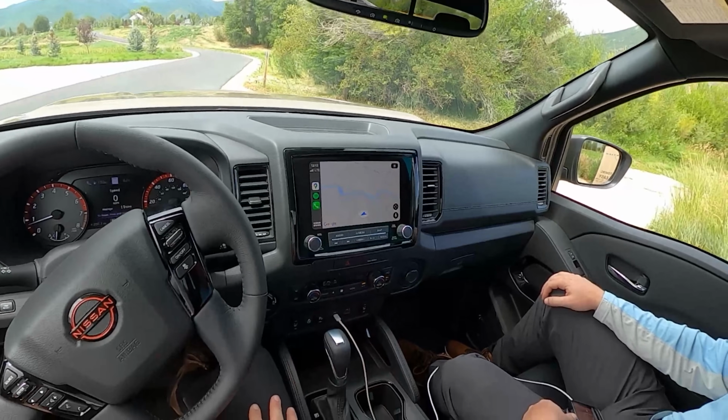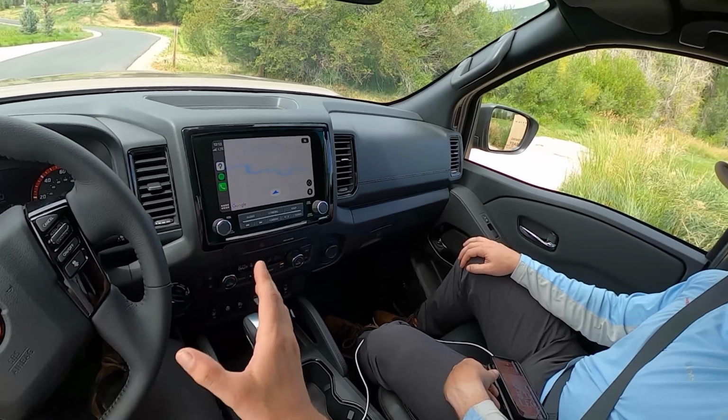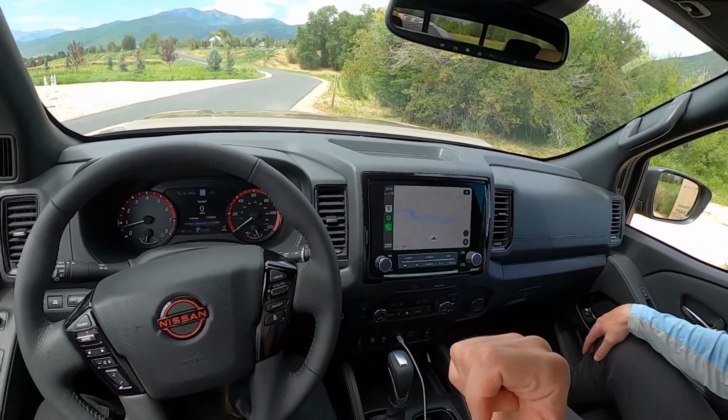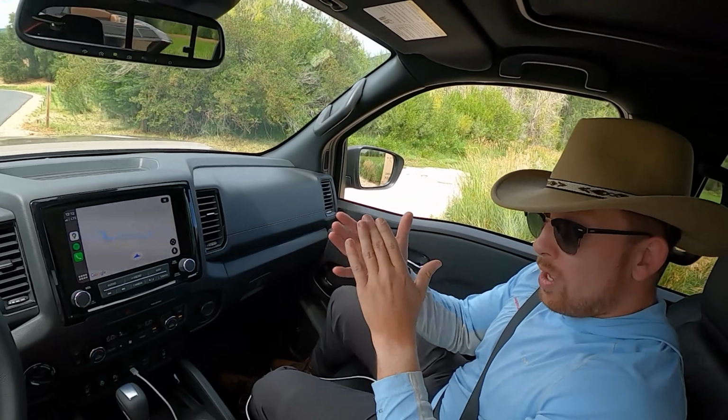So what is the towing capacity of the Pro-4X? It's around 6,700 pounds, right? 6,720, yeah. 6,720, okay, perfect, cool. So 5,700 should be no problem. Yeah, doable, absolutely, very doable.